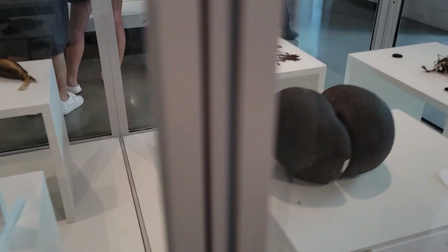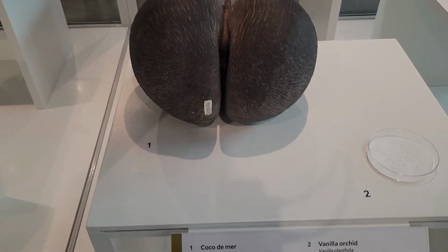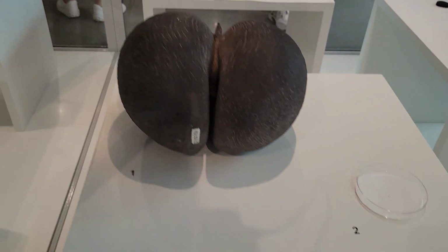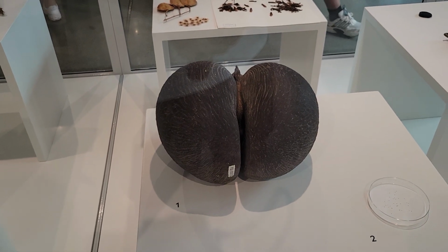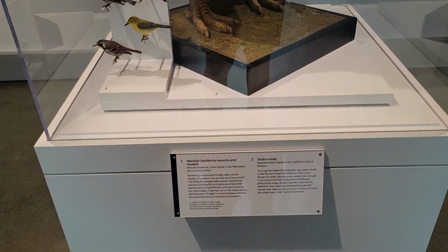What type of coconut is this? They're like, you already know what they look like, some butt cheeks, bro. It's just like some butt cheeks ready to be fucked, bro. Oh, shit. Little dodo bird.